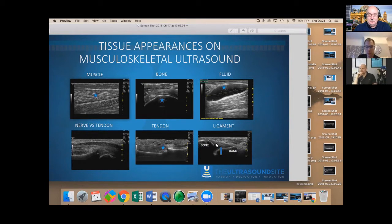This is an ATFL. So this is the fibula, this is the talus, and this is the ligament coming across. You can see the crisp outline of the ligament. And you can obviously, again, dynamically assess that with ultrasound. You can stress it. You can really evaluate those areas to see the integrity of those ligaments.